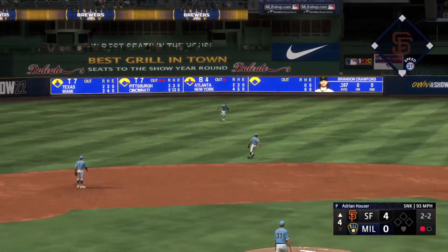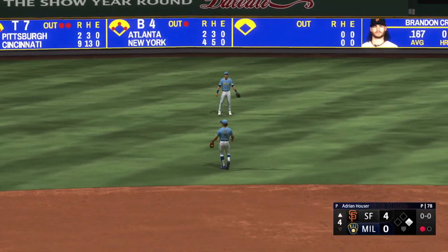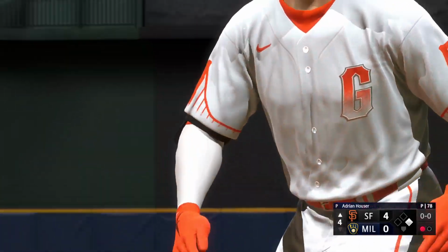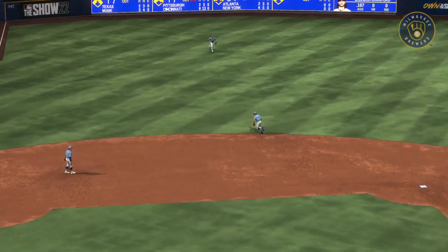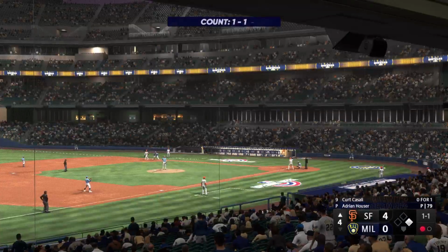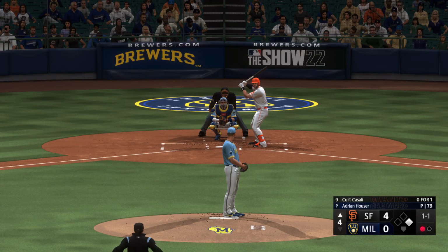Hard hit left side. And there's a hit. So they get a man aboard with a one-out single. Gotta love the resiliency he showed in that at bat, battling with 2 strikes. That pretty much split the zone down the middle, and those are the ones where you gotta make them pay. So a man aboard, and up next for San Francisco, Kurt Casale.